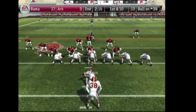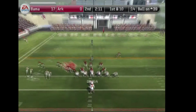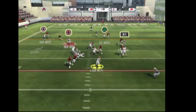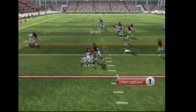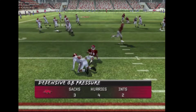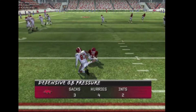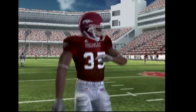Number 38 is the deep back as they line up in the eye. Drops back to pass. He looks down the middle, into traffic, and it's picked off. And they badly needed that interception. It's sure gonna help. If they can march down the field and score, watch out. We might have a game here.